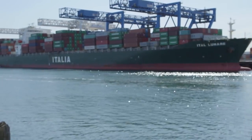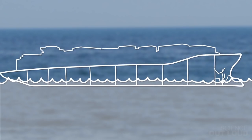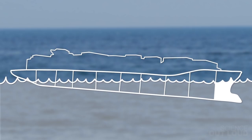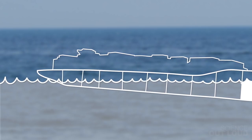Say the ship is divided into 10 watertight compartments. If one area of the ship got damaged, only that compartment would flood, but not any of the others. The added weight of the water here would cause the ship to tip over a little, to be angled or trimmed in the water, but it wouldn't completely sink and could still be taken to a port for repairs.